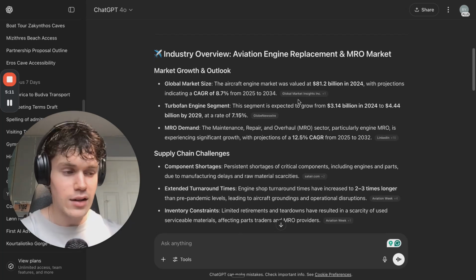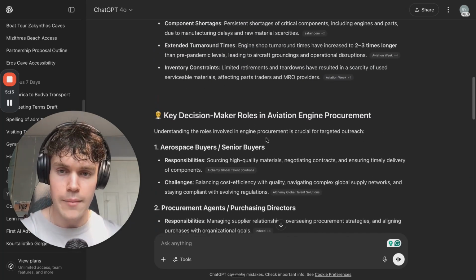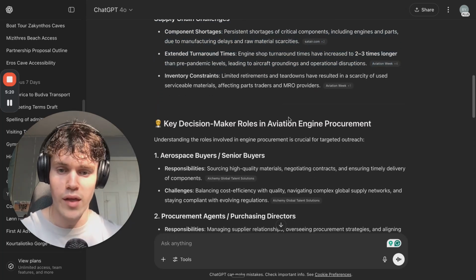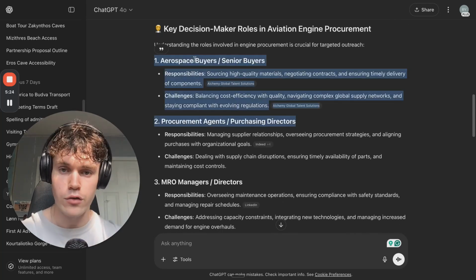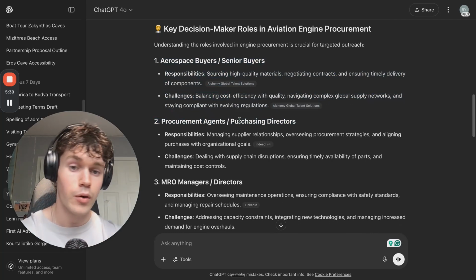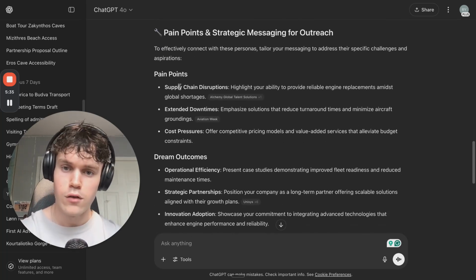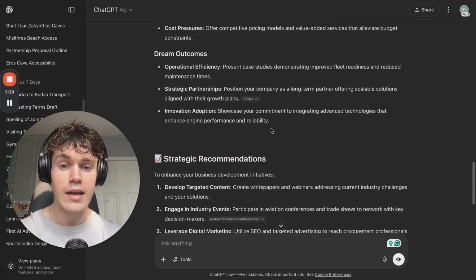And so again, this is something I know nothing about. This stuff we don't really care about. But we're talking about supply chain stuff. Cool. I didn't know that. We could come up with an angle based on that. We're talking about the different kinds of buyers for something like this. Okay, so we have some senior buyers. Here's what they're responsible for. Here are some challenges in their roles right now. Purchasing directors, boom, same thing for them, right? Here are the main pain points: supply chain problems, downtimes, and cost problems. Okay, cool. Here are their dream outcomes.